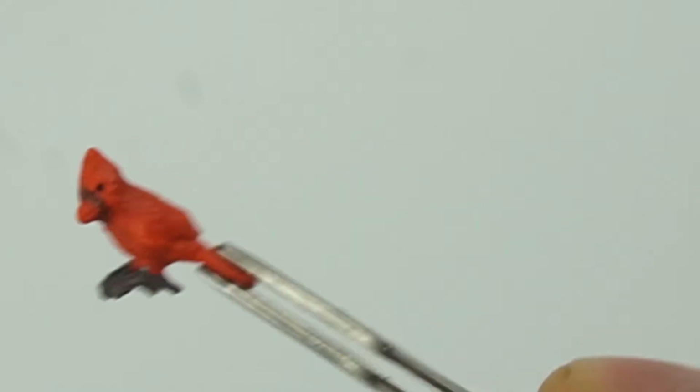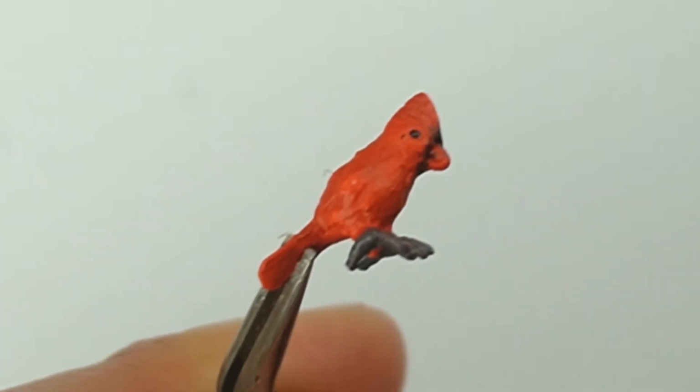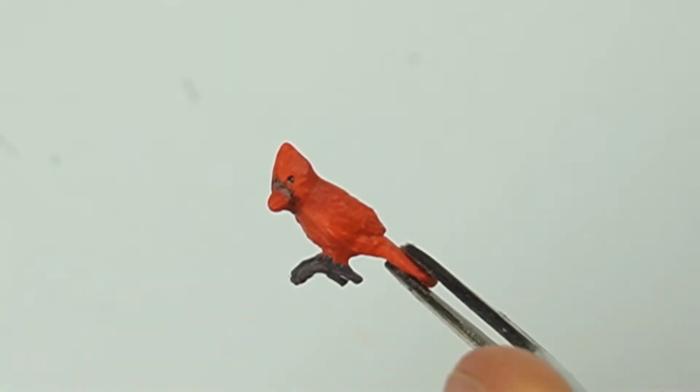Just for some contrast, this is a mass-produced Town Square Miniatures cardinal. It's made from resin, and the details are a little bit bulky, but it's still a cute bird.